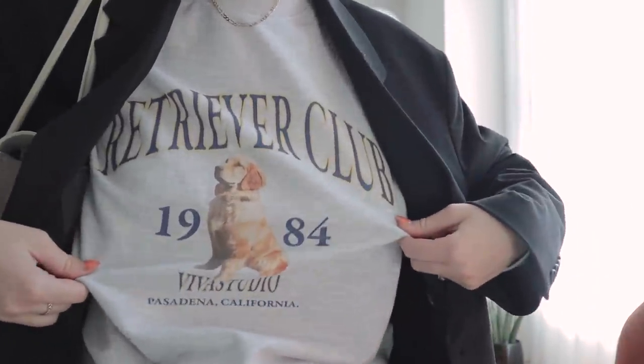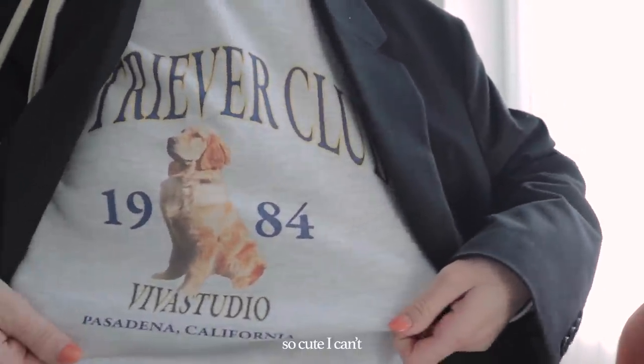For today's outfit, I'm wearing this sweatshirt that Jake just got me yesterday. He said he saw an ad for a golden retriever sweatshirt and immediately thought of me, so he bought it. He knows exactly how obsessed I am with golden retrievers. Okay, I'm running a little late, so let's head out the door.